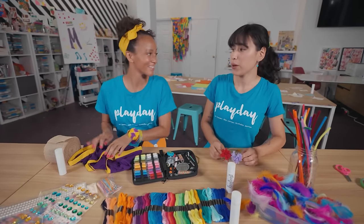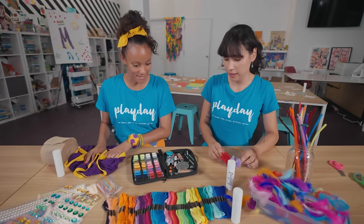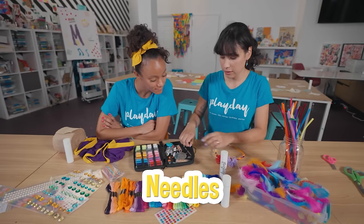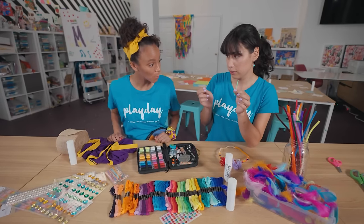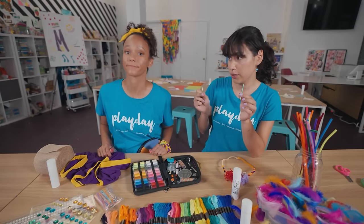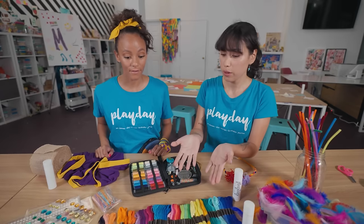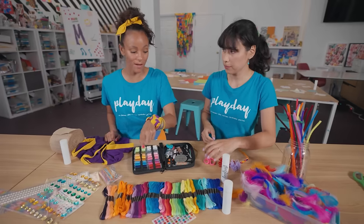That's great. So first thing we're gonna do is talk about the materials that we will be using. Yeah, there's a lot here. So for sewing, we use needles, plastic needles for kids, and sharp needles for adults. Whoa. So make sure that you have a grown-up with you when you're using those sharp needles. Yeah, good idea. We also use thread, and scissors. Oh, so needle, thread, and scissors.